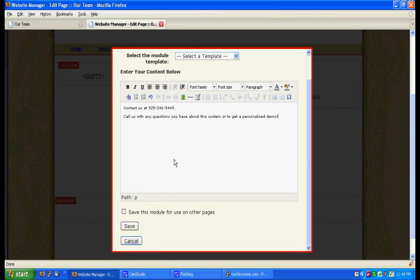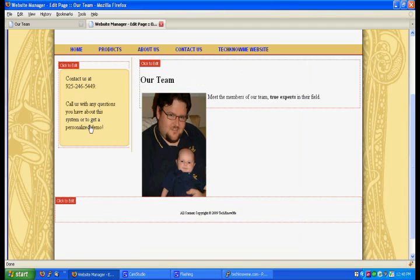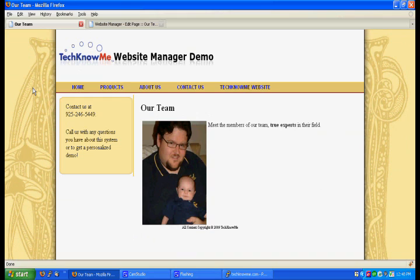Now in this particular case, I might want to reuse this on subsequent pages, so I'm actually going to save this. I'm going to call it Contact Info. And I'm also going to give this the rounded box background so you can see what that looks like. Save. That's really nice. I kind of like that. Let's go to the live site. Hit Reload. Well, and there you go.